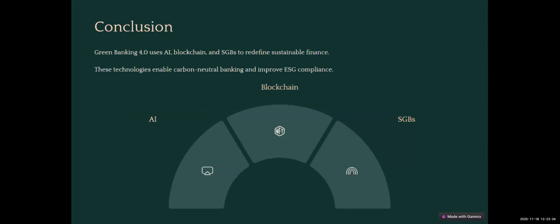I conclude by saying that this is not a technological upgrade, but a strategic shift towards a climate responsible financial system. By integrating AI for predictive sustainability analysis, blockchain for secure and transparent green financing, and sovereign gold bonds for low carbon investment portfolios, banks can move into a carbon neutral, ESG driven financial ecosystem.